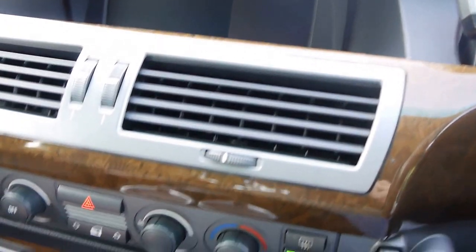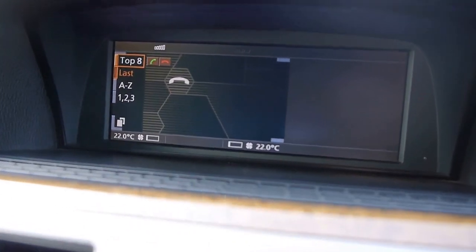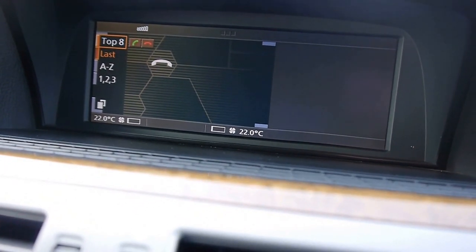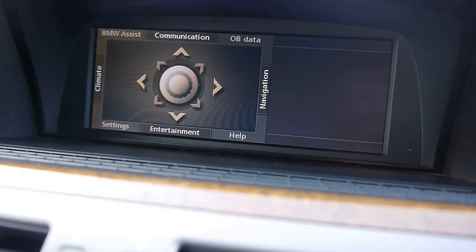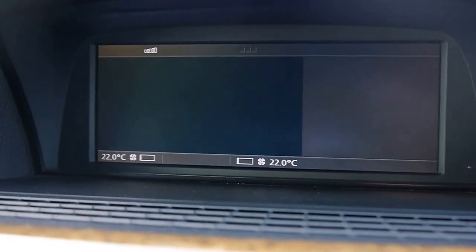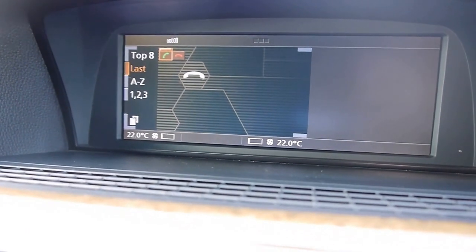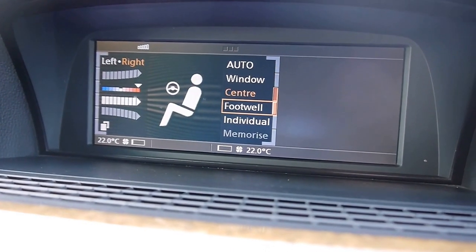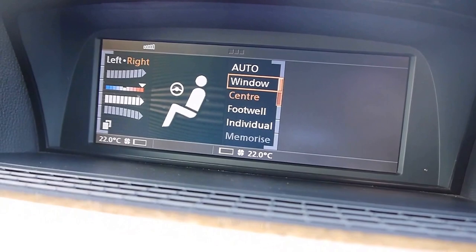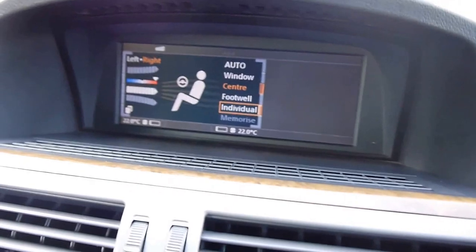Turning on the iDrive. Can scroll through everything. It's very easy. Go to navigation to the right. GPS signals just finding out where we are. Phone, climate control. You can adjust where you want the airflow to go. I mean, it'll take me all day to talk you through that. Something you can play around with when you look at the car.